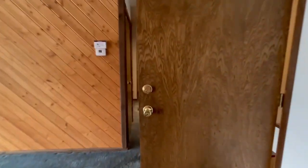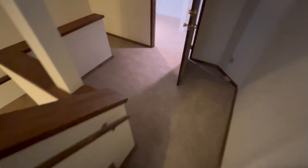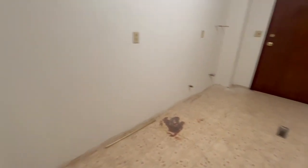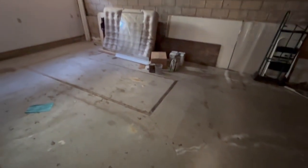All right, now down to the second floor. This looks like a newer carpet. Going down to the second floor. It's kind of like a hall space. You could easily lock this door off. And so here we have the laundry room for floor two, as well as the garage for floor two also. This would need to have an auto lock on it.